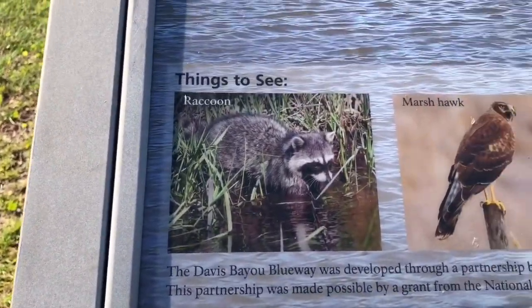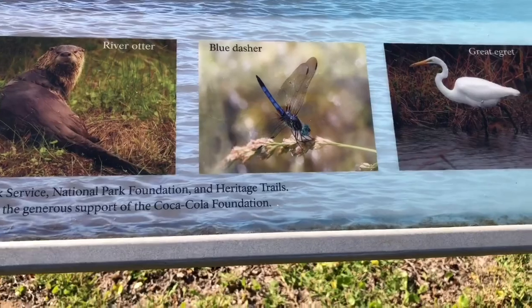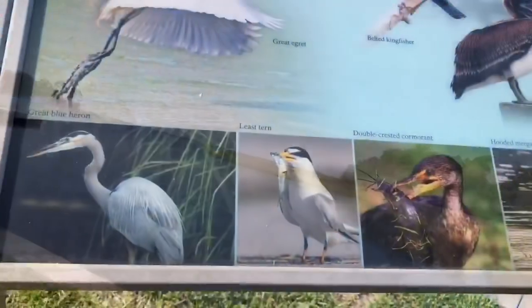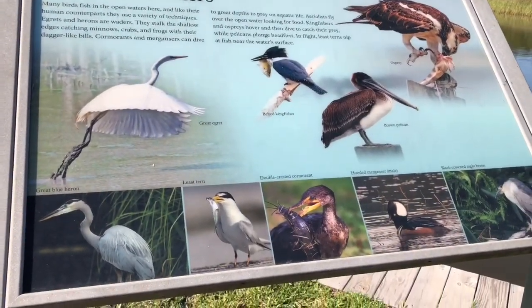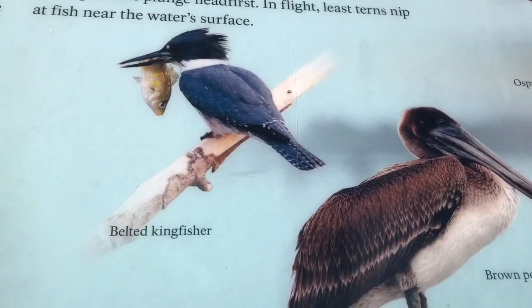The raccoons here in this area, the marsh hawk, river otter, blue dasher, and a great egret here. Show the birds that eat the, that's a brown pelican. So these are the birds where you can see the bayou. So this one is the great egret. This is pretty cool how they catch the fish from the water.